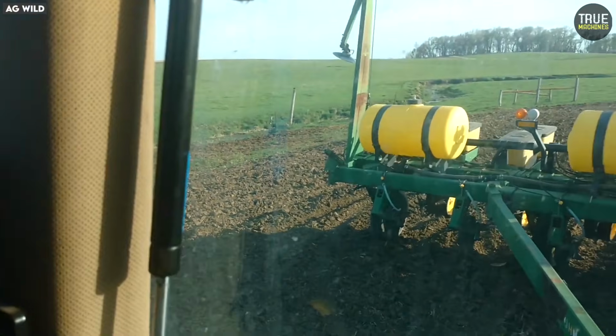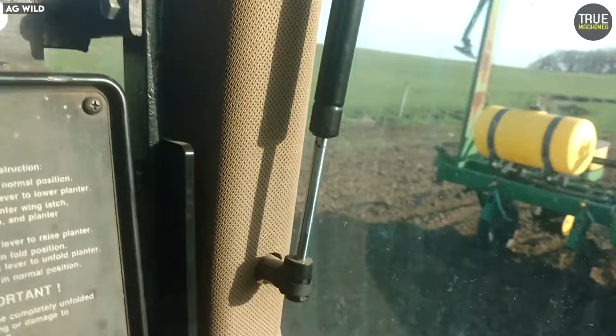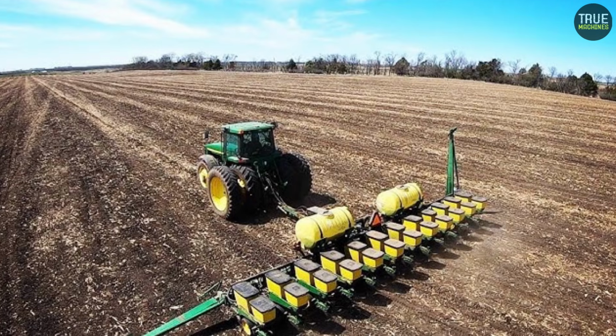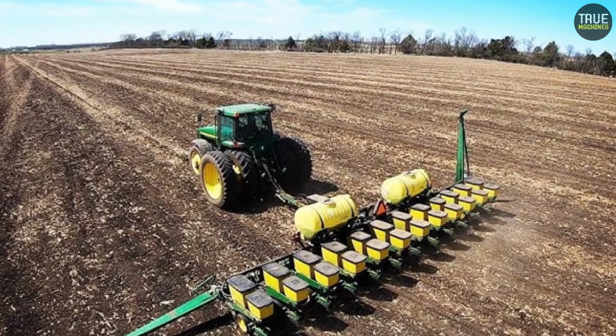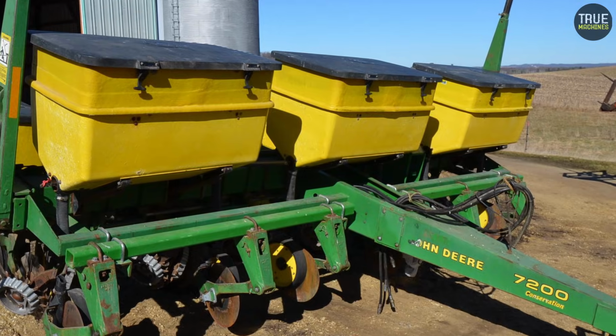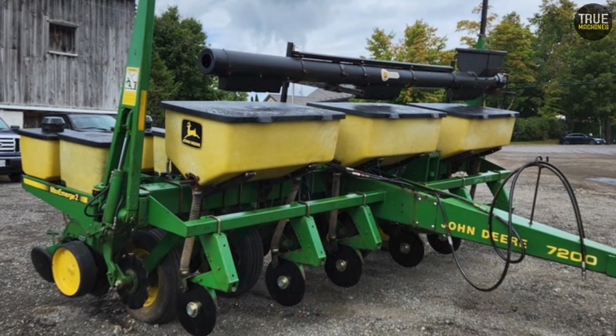Used values reflect this legendary status. Clean 7200 planters typically sell for $12,000, with pristine examples commanding even more. Some low-acre units in exceptional condition have sold for over $30,000. Remarkable prices for 40-year-old equipment that speaks to their continued utility and unmatched reputation.